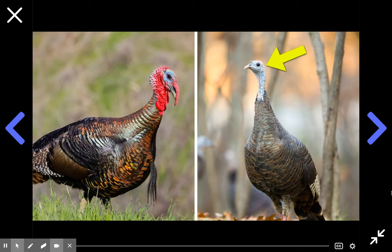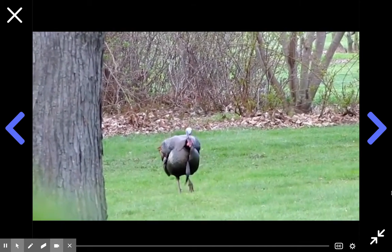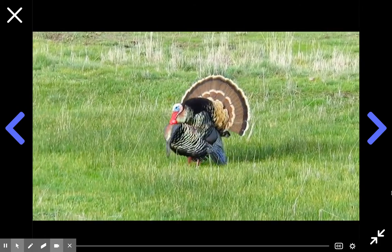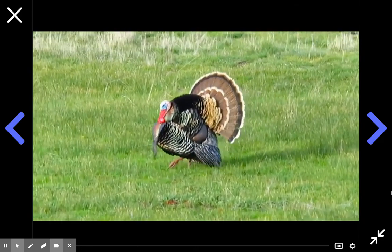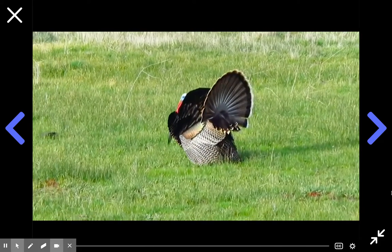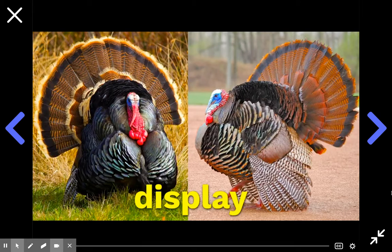They look more plain. Why are the male turkeys more brightly colored than the females? Well, here's one clue. This is a male turkey. Watch what the male turkey does. There, you see that? Here's another male turkey doing this. The male turkeys puff themselves up to look big, and they show off all those colorful features they have, like the red wattle on their head and all those striped feathers on their tail. Scientists have figured out that the reason the male turkeys do this is because they're trying to impress the female. It's a behavior that's called a display behavior.